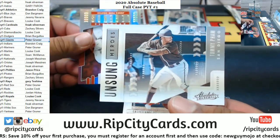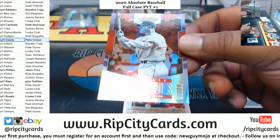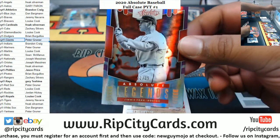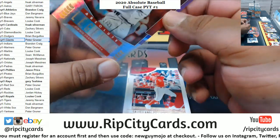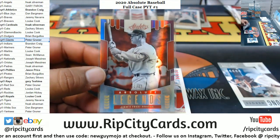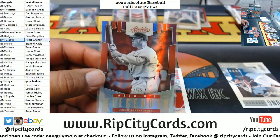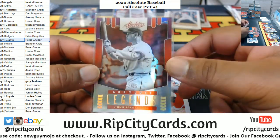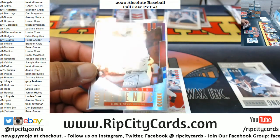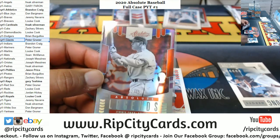Tell me, fam. Jimmie Foxx /25. That says Boston on there, so I'm just going to assume that's Red Sox. Oh, what does the checklist say? Yep, Red Sox. Wait, hold on. Yep, Red Sox.